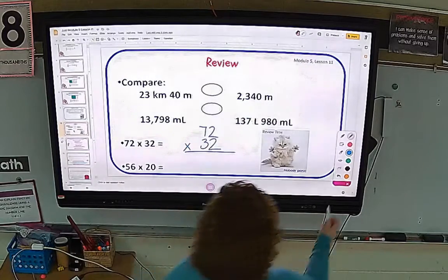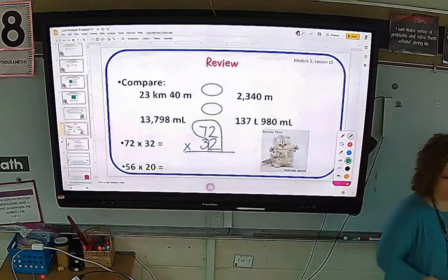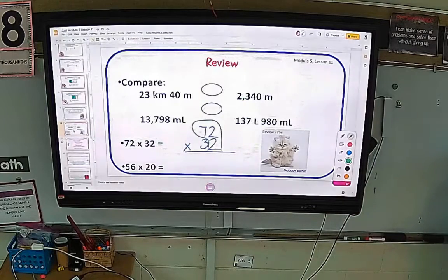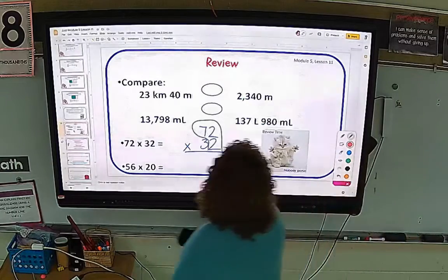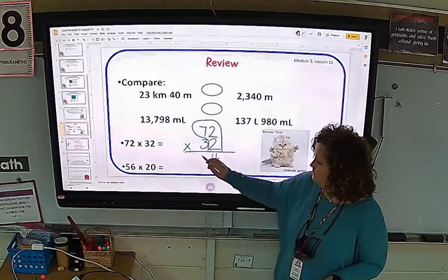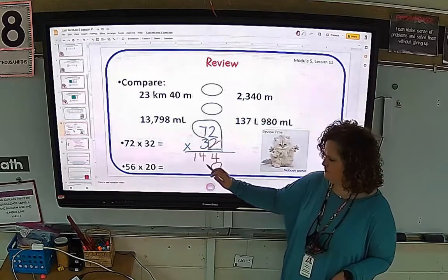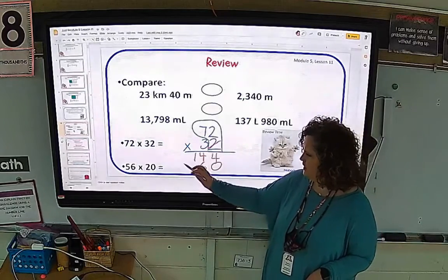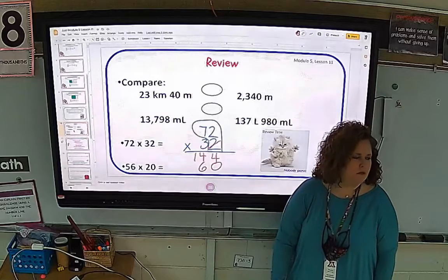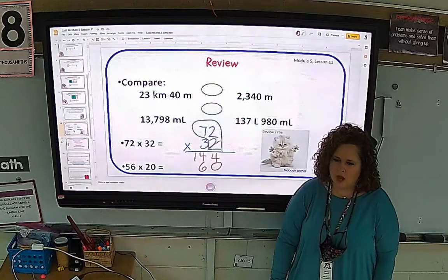Need to circle these digits. Remember the dinosaur right there, that just helps us remember one of our steps. 2 times 2, everybody? 4. 2 times 7? 14. Okay, we're done with that 2. We put the dinosaur egg. 3 times 2, everybody? 6. 3 times 7? 21.